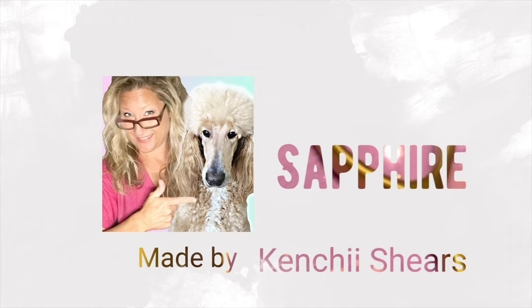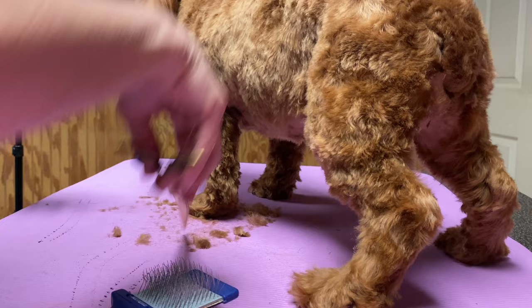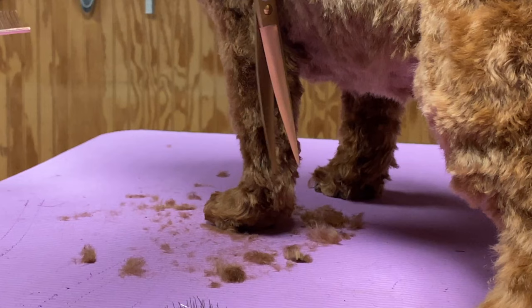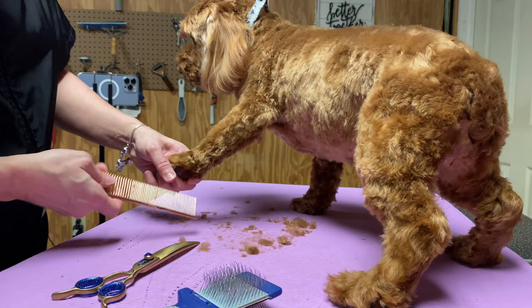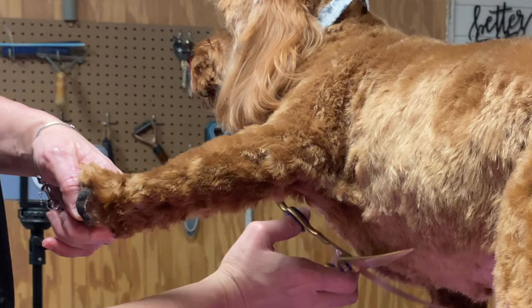The point of this shear is very pointy, which makes it easy to round out those feet. And I like to keep the legs standing on the table so I don't nick the pads. So here is a tricky area. This is right here. There's this little back knuckle. So you really want to have a lot of control of your shears and just tidy up anything that is obstructing the look, the shape that we're after. That's it. We're not removing much hair at all.